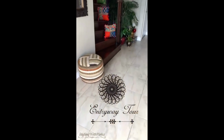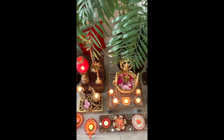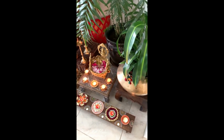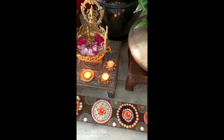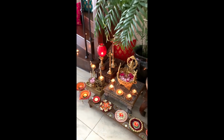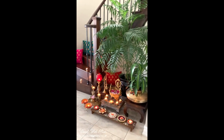Welcome to Pinky's home. As you enter, on the right you will see this staircase, and the space next to it has been decorated beautifully with brass diyas, pots and plants. She placed cushions just to add a pop of color.